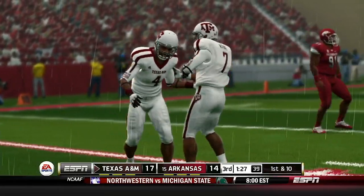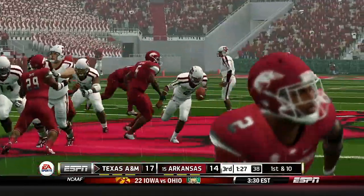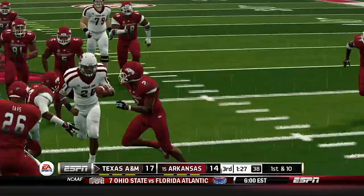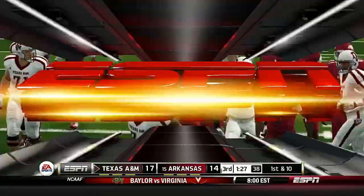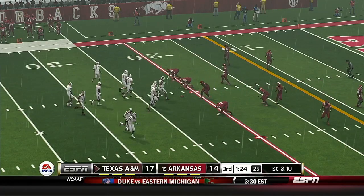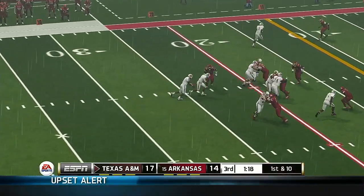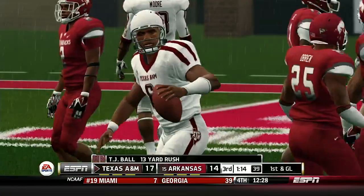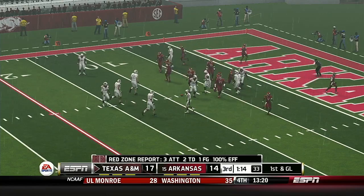Make the stop at the 22. Ball comes into quarterback from the 22-yard line. First down. They'll line up with five wide receivers. Here he goes. And he's tackled at the 9-yard line. Gain of 13 yards. That makes it first and goal.